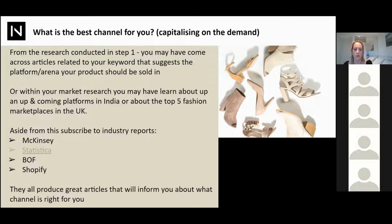Aside from that, when deciding this, there are also industry reports, which I mentioned McKinsey on the other reference point. Statista, if you're not familiar with it, is a fantastic platform. You can get free reports in there, but there's also a paid model. Shopify also has fantastic reports, and all of these publications are fantastic ways to work out what's trending, what's not, and what's the right channel based on the demand in the market. Where are people shopping right now?